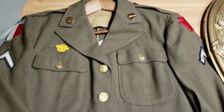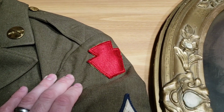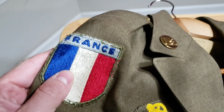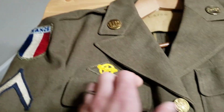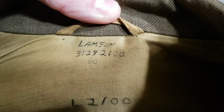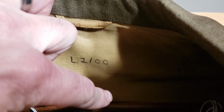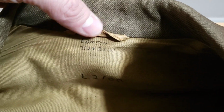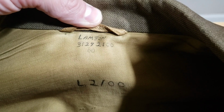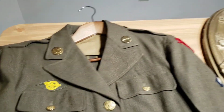Right here, I got a World War II Class A dress uniform. It's got the bloody bucket there, the 28th. This also has this France patch here on the right shoulder. It does have a laundry number of L2100. And it's got a last name here and a full serial number. See, when I first got this uniform, I didn't even notice that. I just saw this here, and then I got fumbling around, and I lifted this up, and see, the last name is Lamson, 312-92100. I actually found some information on the soldier. I should have had it here in the video, but I got this uniform for $120.